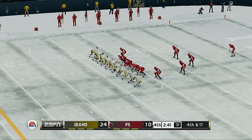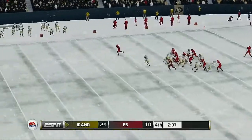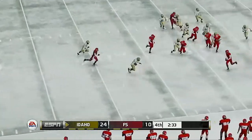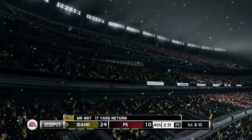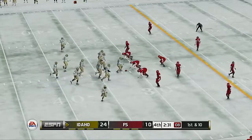They've got 10 guys up. They're coming after the kick. Looking for the corner. He's at the 40. Knocked out of bounds at the 31-yard line. Well, the guys are chomping at the bit down there, waiting for the game to start back up.